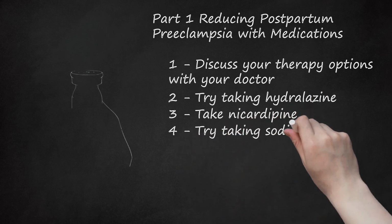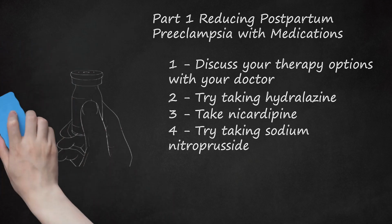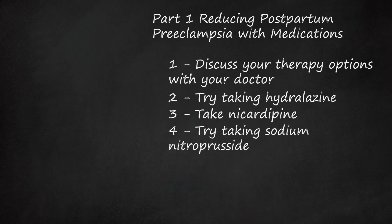4. Try taking sodium nitroprusside. Sodium nitroprusside is a vasodilator that is used in severe cases, as it has a very rapid action, within 1 minute. It uses peripheral vasodilatation to lower the blood pressure. This drug is given intravenously with a dose of 0.2 microgram/kg to be increased up to 10 microgram/kg to obtain the desired decrease in blood pressure. However, this drug has some side effects such as rebound hypertension, headache, and cyanide toxicity.